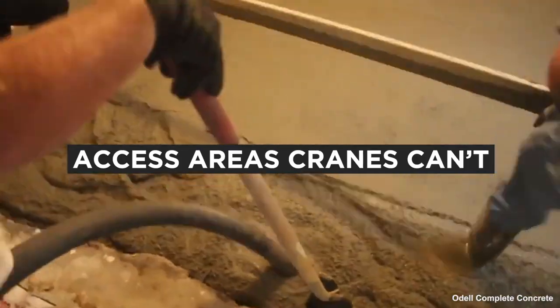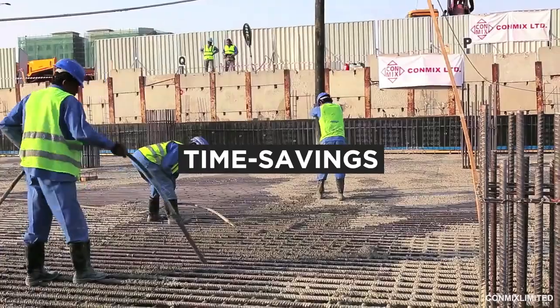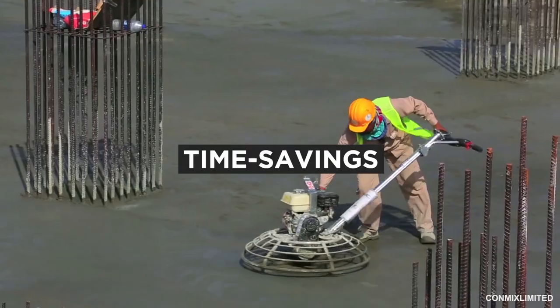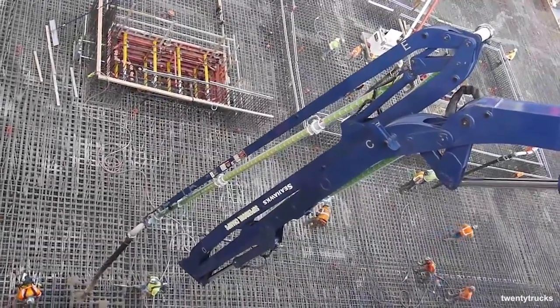It can allow you to get to areas not accessible by crane. The time savings may allow you to complete work on multiple job sites in a day, reducing cost. There really is no job too big or too small that a concrete pump can't handle.